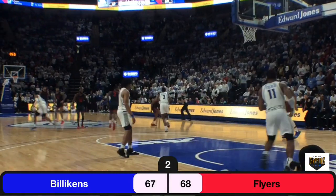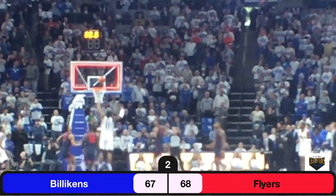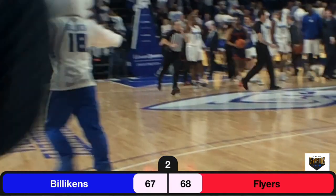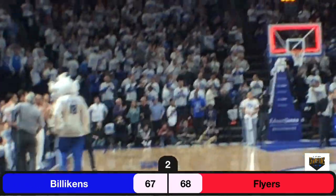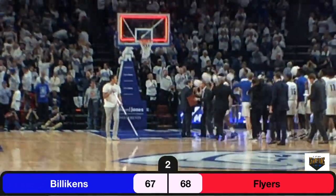Second attempt's good. It's in. Quickly. Good one across. All the way to the basket. And it's good. And it's good. This one is tied up. We're going into overtime. Jordan Goodwin, the length of the floor, and the basket is good.